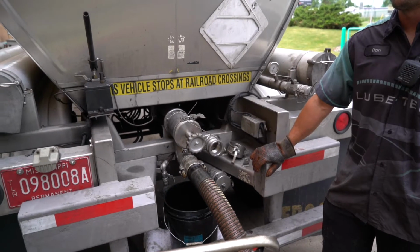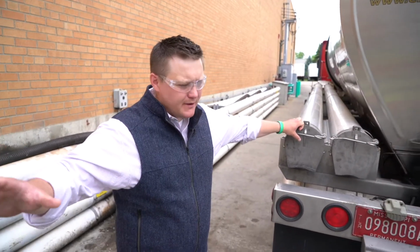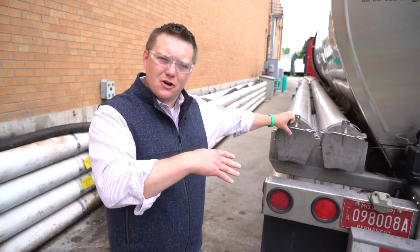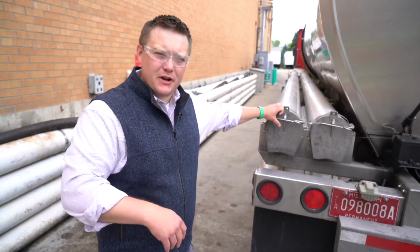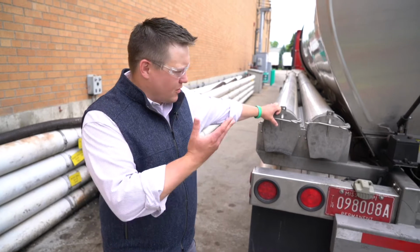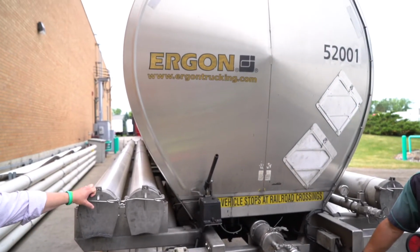They refine it in Abu Dhabi, put it on a large barge ship, it comes across the ocean, gets unloaded in New Orleans, and from New Orleans they take it out of their tank and put it onto rail cars or transports and then ship that across the United States to us.